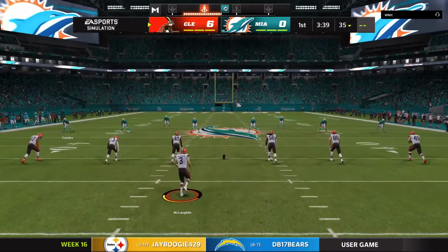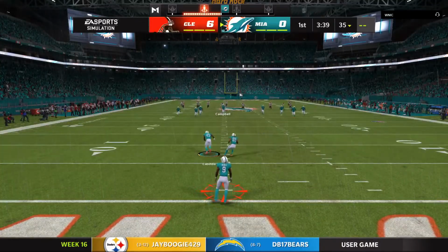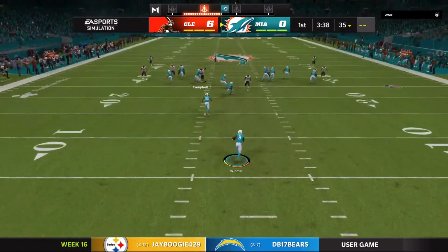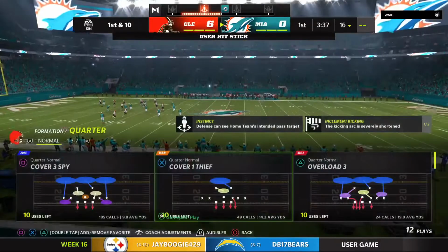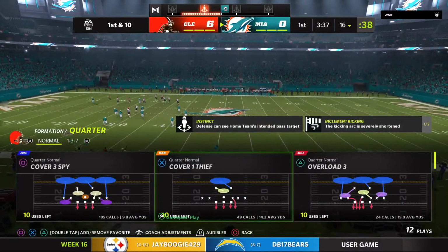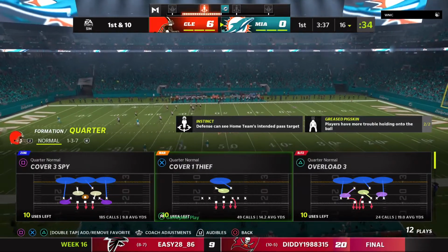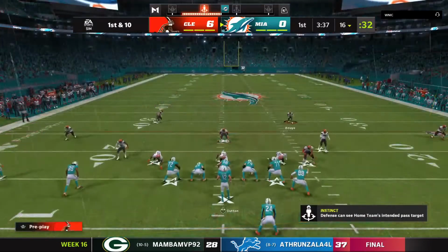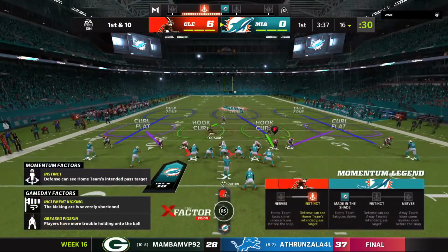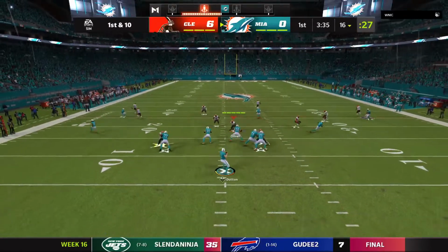Now he's back out there to boom this one away, maybe with some frustration after the PAT miss. Taking it about the 1. And some good special teams coverage as they bring him down just outside of the 15. First down Miami as they get set to start the drive. And following the interception, we'll see what they can put together on this drive.